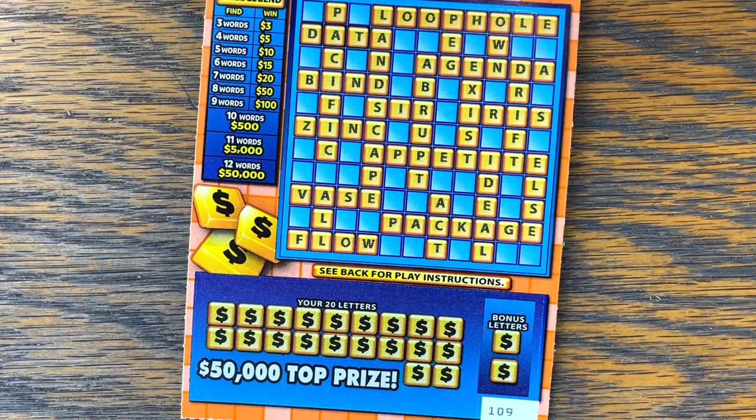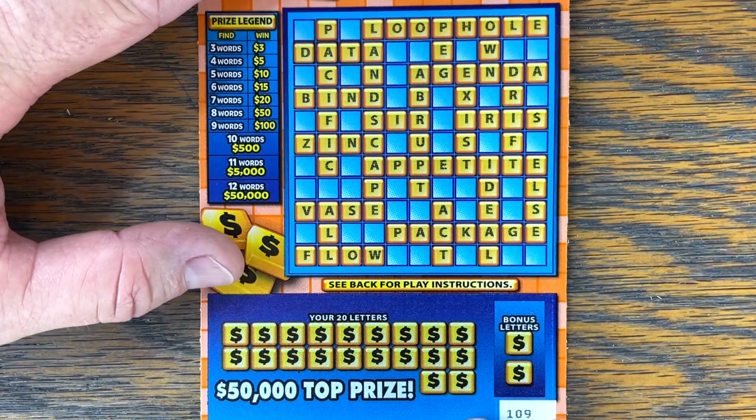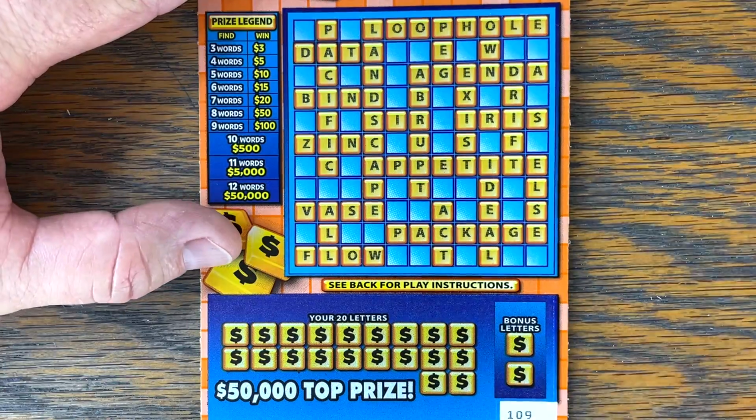All right, let's try some $3 tickets. Let's try a bonus cash word first. Just need three words for break even on this $3. These don't take very long. We're just going to scratch off all the letters, see what we have and what we don't have. And don't forget the bonus letters.